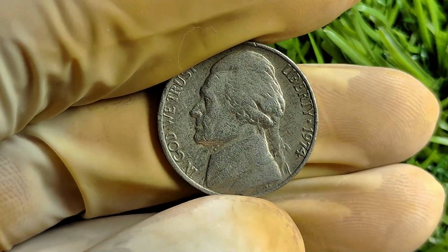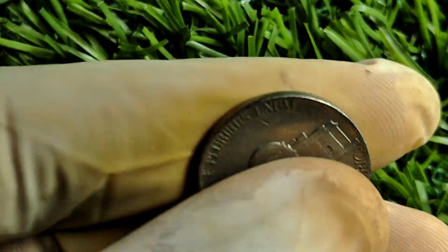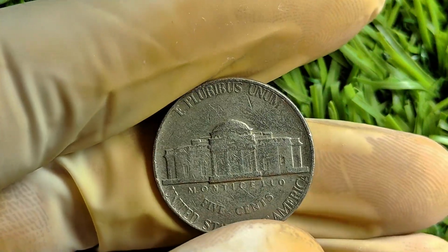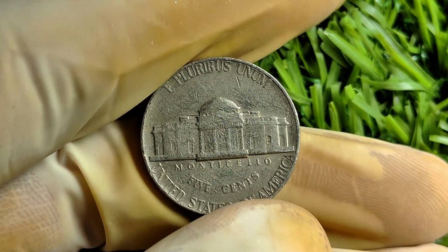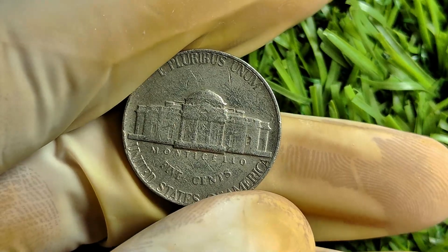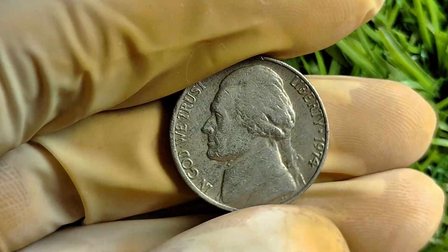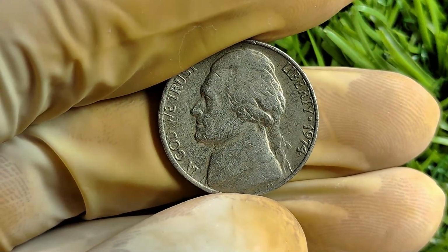But the 1974 Jefferson Nickel? It was supposed to have a mint mark, but for some unknown reason, a handful of them rolled off the presses without one. It's the type of mistake that makes numismatists, yep, that's the fancy word for coin collectors, lose their minds. The 1974 no-mint mark nickel has become incredibly valuable because of its rarity.